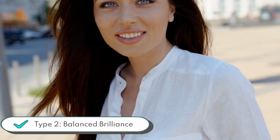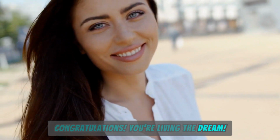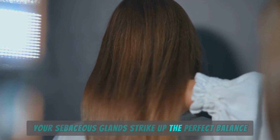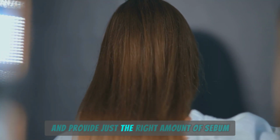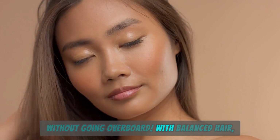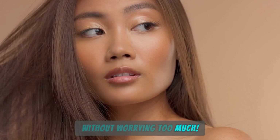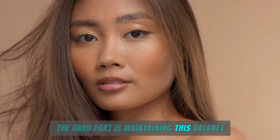Type 2. Balanced Brilliance. If your hair lands in the balanced category, congratulations, you're living the dream. Your sebaceous glands strike up the perfect balance and provide just the right amount of sebum to keep your hair hydrated without going overboard. With balanced hair, you can enjoy a wide range of hair care products without worrying too much. The hard part is maintaining this balance.